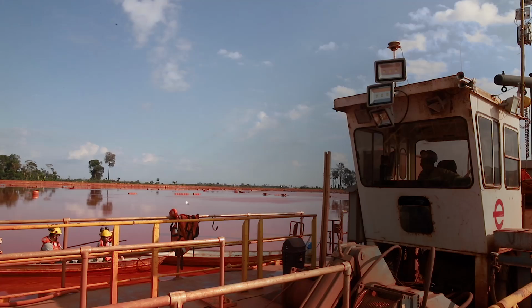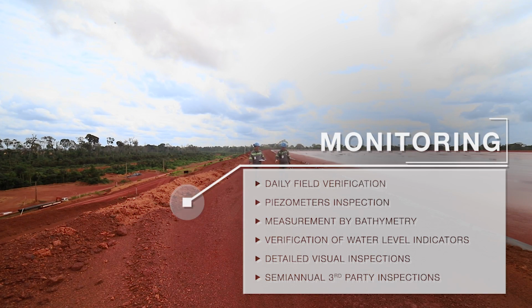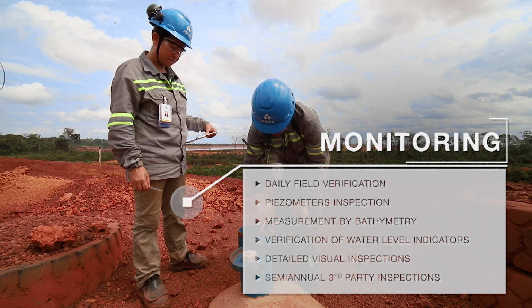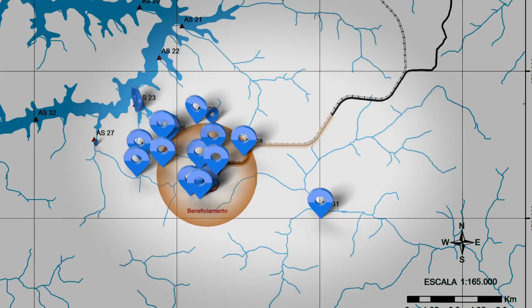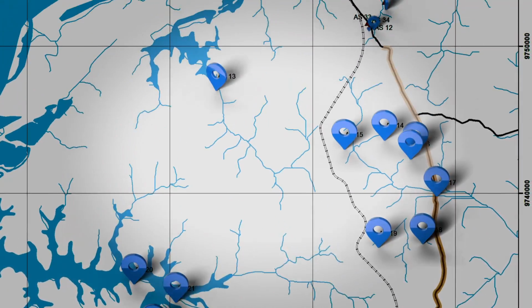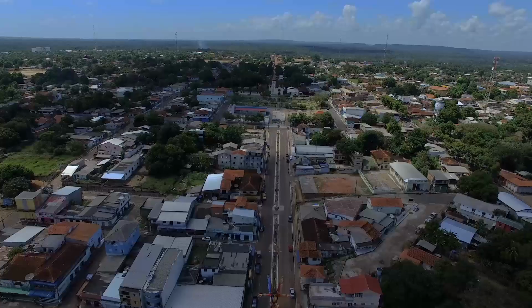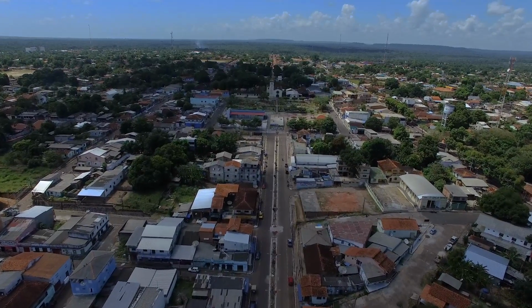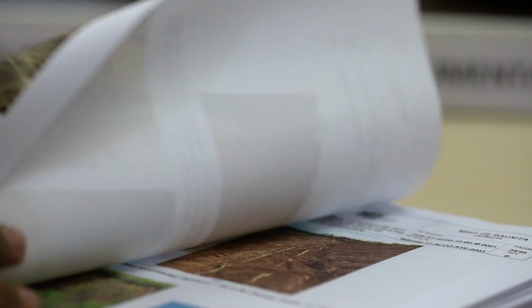Our commitment is to operate with excellence. We sustain strict monitoring to ensure the system's quality and safety. Our environmental team conducts periodic groundwater and surface water monitoring at various checkpoints throughout the city of Juruti. All data are periodically reported to the competent agencies for monitoring and issuing reports and licenses.